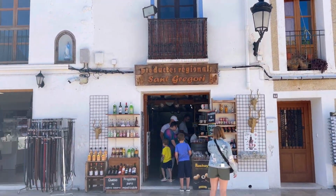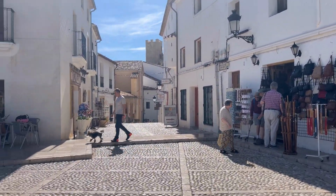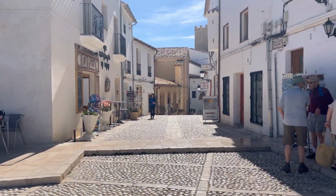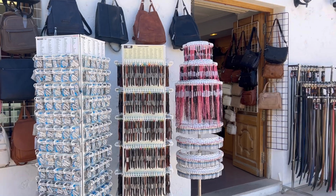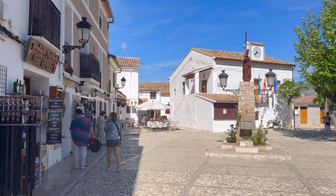But we are in a touristic village, hence the prices will be slightly higher, just a tiny bit, than in any other place that is not so touristic as this one. Here you can see all the souvenirs and all the things that you were able to purchase. Mostly people do bring magnets. There's even magnets with your own name on them.